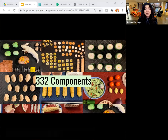332 to be exact. This, I believe, is a work in our collection with one of the most components, and by components, I mean parts of the installation. Here you can see some of them in detail, done in the trompe l'oeil technique, and all made out of clay. From potato chips to ears of corn, sushi and salad, hors d'oeuvres and apples, all of which have a place at the large ceramic table they sit upon.